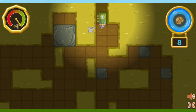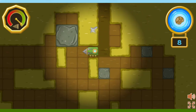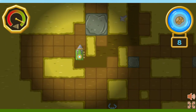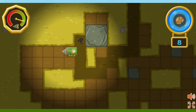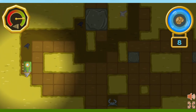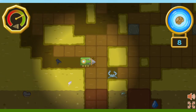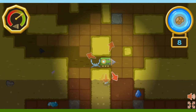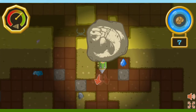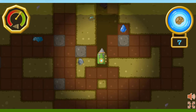Here we are. There are 8 fossils in this area. Let's find them all. Keep an eye on the drill. If it wears out, we'll have to return to the surface for repairs. When the fossilometer is lit up, it means there's a fossil around here somewhere. Yay! You found a fossil. Now let's find the rest of them.